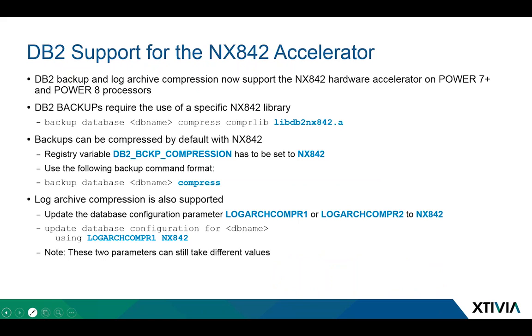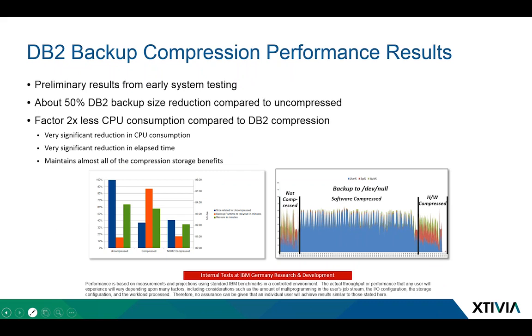A nice feature on the hardware side, on AIX systems only, is hardware-based acceleration for compression. And a lot of us are running DB2 on AIX, and this is very useful there. This slide has all the nice syntax features and a lot of those details, but what I want to focus on here is what this feature actually means.